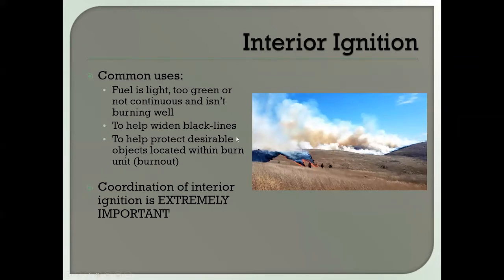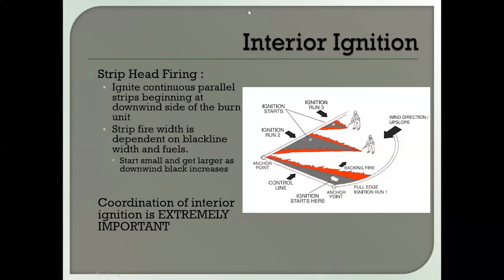So, going back to some of our lighting techniques, this is a cause of concern that we see every year too: people doing interior ignition and causing problems. When we're doing our interior ignition, coordination is really important. If you go back to our basic workshop on these strip head fires, you always want to start at that downwind anchor point, light your initial backing fire, and then once that fire backs off that line, you come in with another strip behind it and slowly go, back that line, get more and more black.